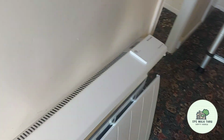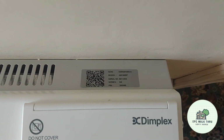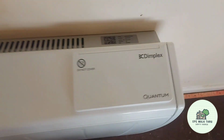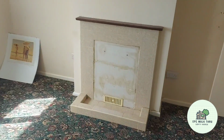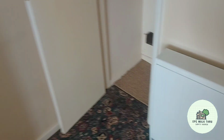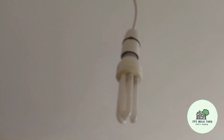This is the new Quantum, QM100RF. Another, QM70RF. Blocked chimney in the lounge. Quantum 125RF. Compact fluorescent lighting.